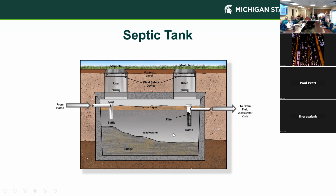The problem is people who don't understand septics think that it works like a municipal supply and you can just flush anything. You cannot. The only thing that should be going into a septic tank is what? Pee, poop, and toilet paper. That is it. Nothing else should be going into that tank. There's nowhere for it to go.